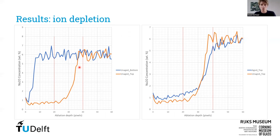A fragment of this glass was exposed to accelerated aging at high temperature and high relative humidity, while another fragment was not. The accelerated aging caused the glass to degrade further quite rapidly. And the figures show the sodium oxide concentration plotted against the ablation depth. In other words, the left bound of the figure represents the surface of the glass, and by going to the right, we go deeper into the glass structure.